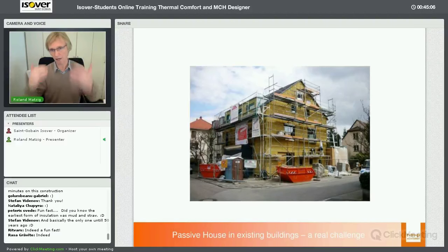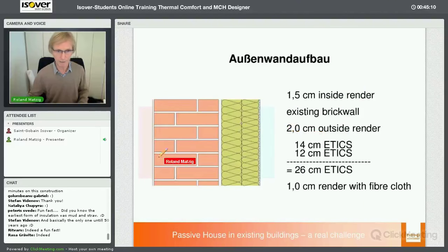But if you have hundreds and hundreds of these cracks, and you have an old inside layer of render, then you can imagine that your wall here might be not as airtight as you expect it to be after all this work is done outside. So I ended up with walls which had an airtightness problem.